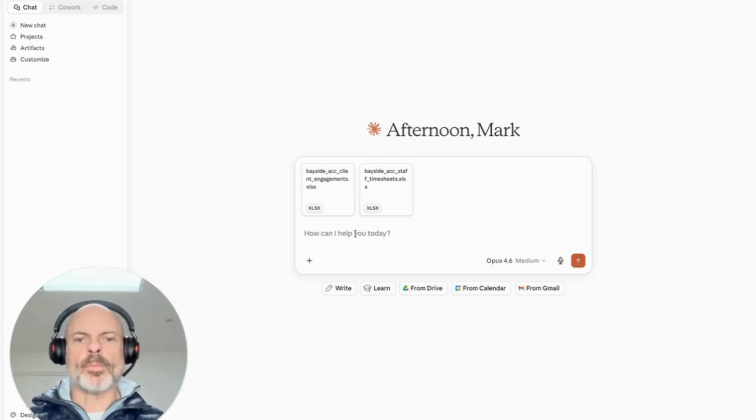I have uploaded two reports from a company, and the Bayside staff timesheets Excel sheet has staff timesheet entries for April to May in 2025. It's got columns in it such as staff name, date, client code, client name, task, category, and hours. Then the other sheet is Bayside client engagements. And that's got the client engagement register showing agreed fees, budgeted hours, columns like client code, client name, primary contact, etc., budgeted hours and the period.